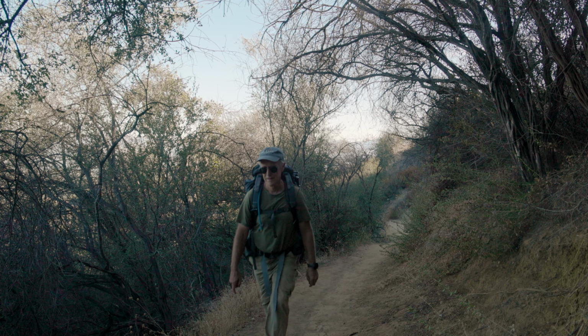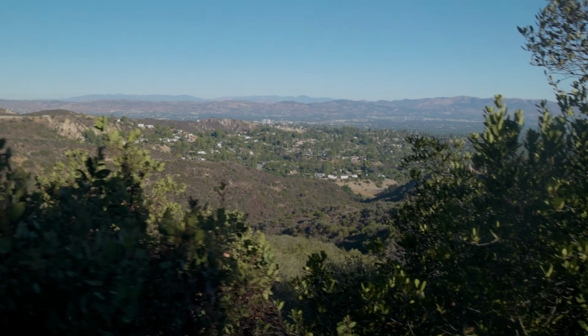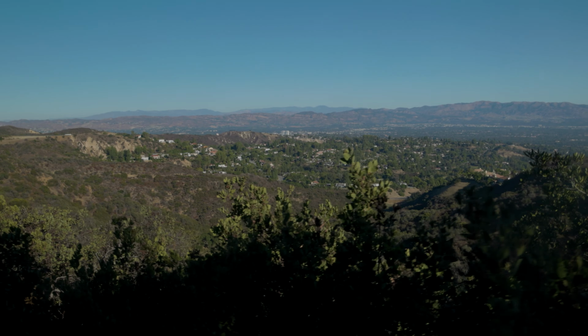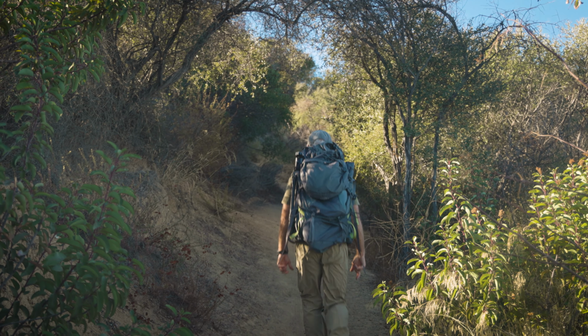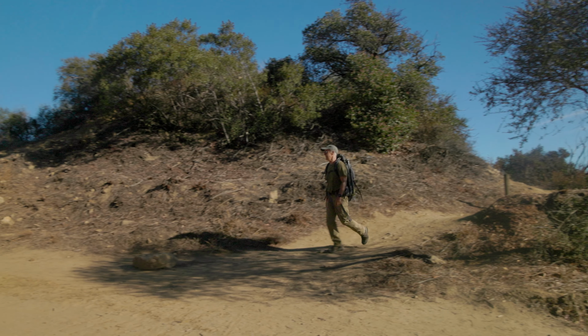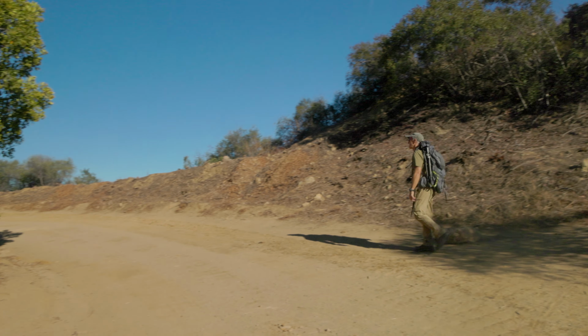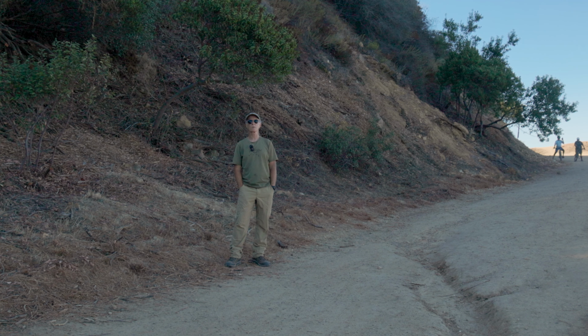This pleasant, shaded path climbs past occasional views to the valley. It tops out on Mulholland Drive, where you turn right. This road is also known as Dirt Mulholland, for obvious reasons. This particular 8-mile section was never paved and was closed to car traffic many years ago.